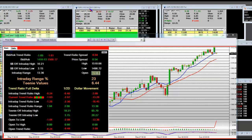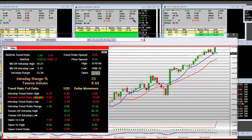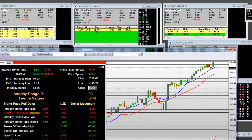Good morning, everyone. I'm showing the 3/16/2013 $1,500 put. And we've been featuring this trade last week. We bought and we sold it, and we bought it again down toward the lows here. It has a $7 move. The last print was 26.57.